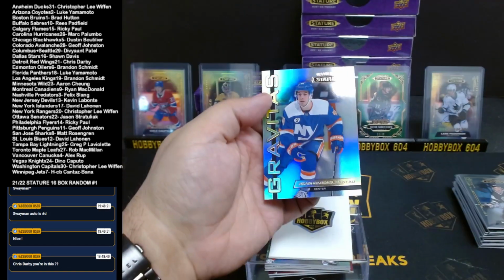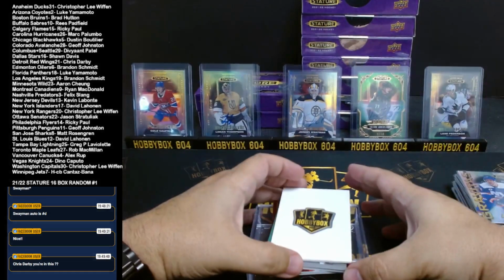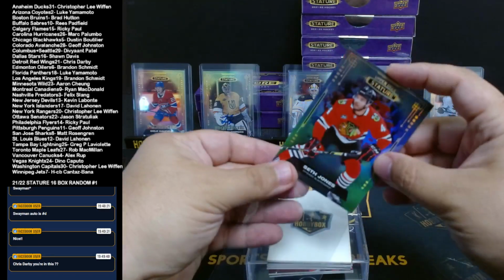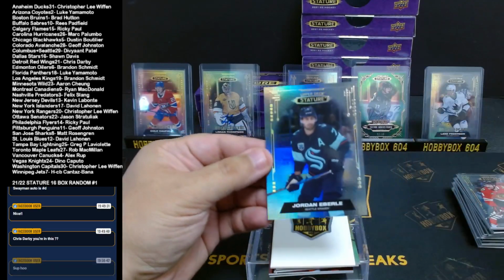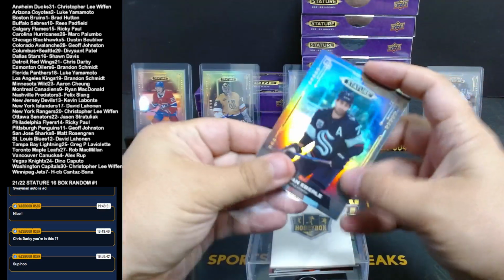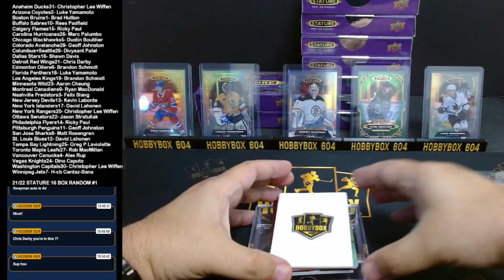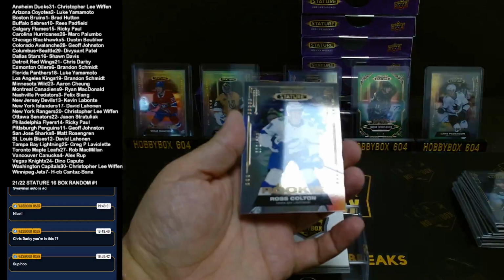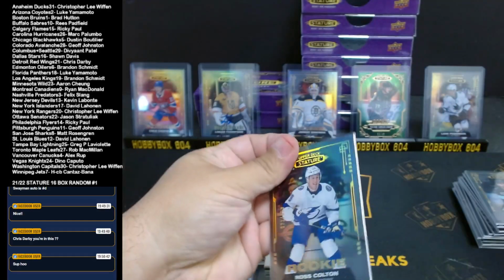Islanders, Jean-Gabriel Pageau, Gravitas. Going to Chicago, Seth Jones. Seattle on the board, Jordan Eberle. Wait for Dave, Seattle Columbus combo. Tampa, Ross Colton, number 2, 399, 72 out of 399 for Tampa.